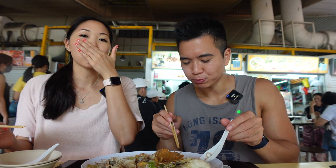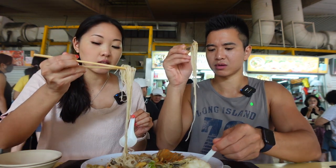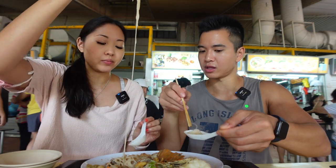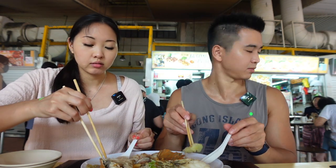Hot. They have a wok hei taste, huh? Yeah, it's a good smokiness to it for the broth, right? It's nice. I really like it. How come they have such a wok hei taste in the bee hoon? In the broth? Because they cooked it in a really high heat in the wok itself. Wow. That's how they get this smokiness. Yummy. This is really good. I like it.